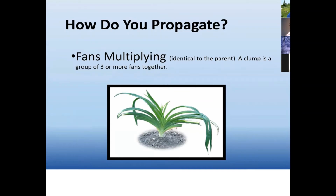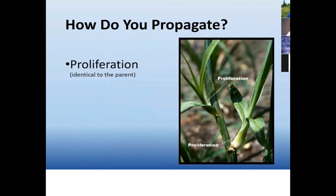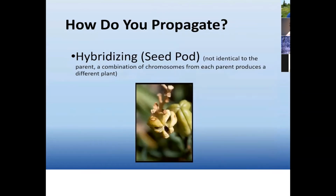Sometimes you just need one little fan there. And then over the course of 2 or 3 years, it'll grow and get pretty clumpy. I talked about the proliferations. And then to go on, you can hybridize. And this is pretty easy to do. You can just take the seeds that you have and put them on the ground.